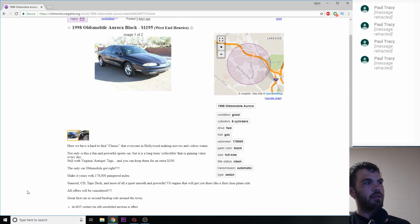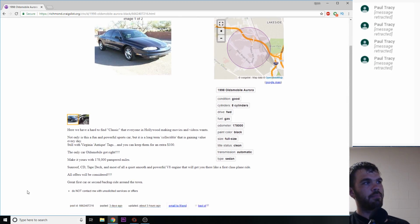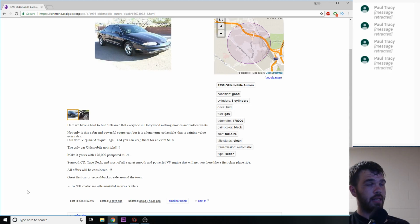Okay, I'm not sure if this guy's joking, but I gotta tell you, for one thing, you can't just sell your car and sell the tags on it for $100. That's not exactly legal. Yeah, I mean, you can give somebody the tag, but technically you don't own the license plates in Virginia. So, you know, the only car Oldsmobile got right, make it yours with 178,000 pampered miles.